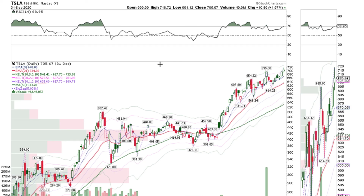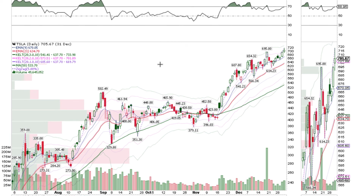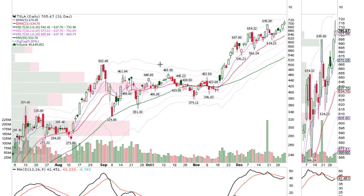While stocks like Tesla also showing up on the relative strength scan, breaking higher last week, piercing the $700 level. Looking for $1,000 on this one. Volume increasing Wednesday and Thursday, MACD turning.